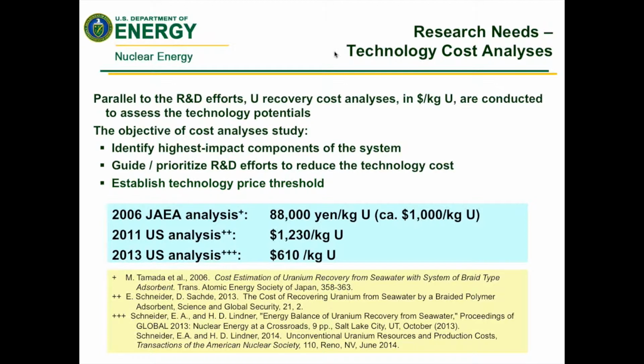And then the last example I gave here is marine testing. We want to determine the performance of the sorbent materials. In this case, the variables we want to study are salinity, temperature, flow rate, total organic carbon, and other trace elements. We have a marine testing site at Sequim, Washington, under the Pacific Northwest National Laboratory.